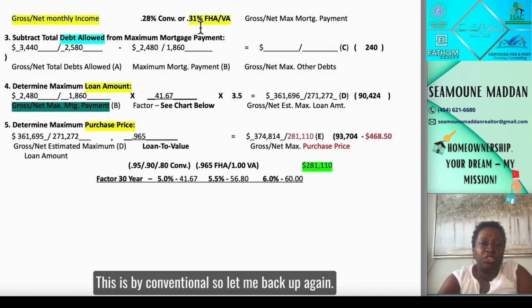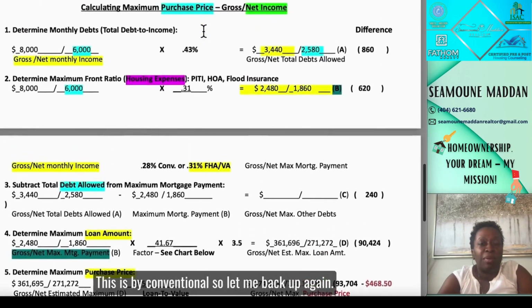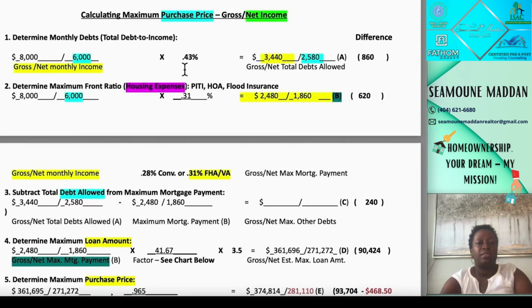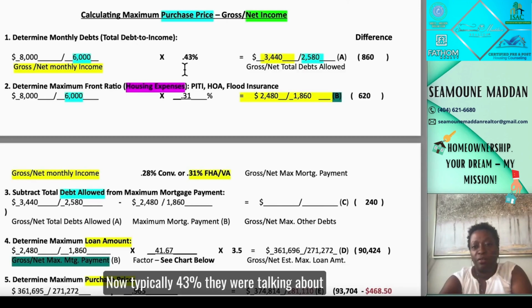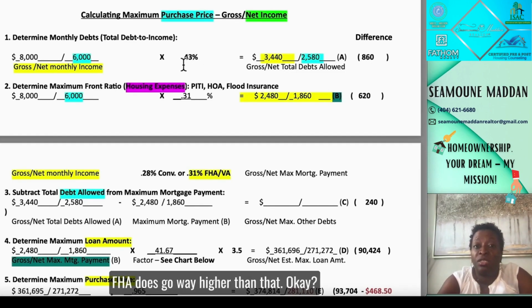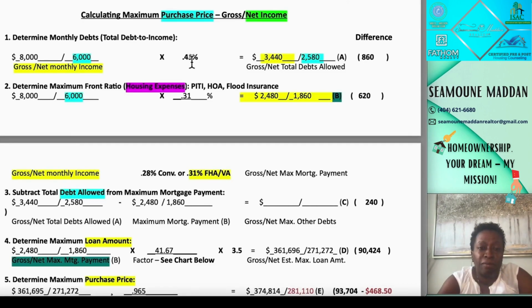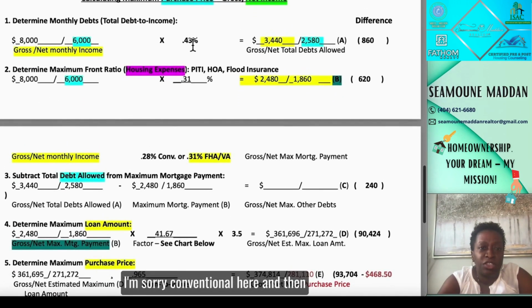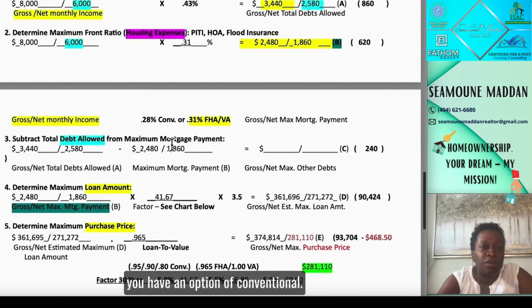This is by conventional. So let me back up again. This was based on 43%. Now, typically 43%, they were talking about FHA. But this number has changed because FHA does go way higher than that. Okay? I'm sorry, conventional here. And then you have an option of conventional.